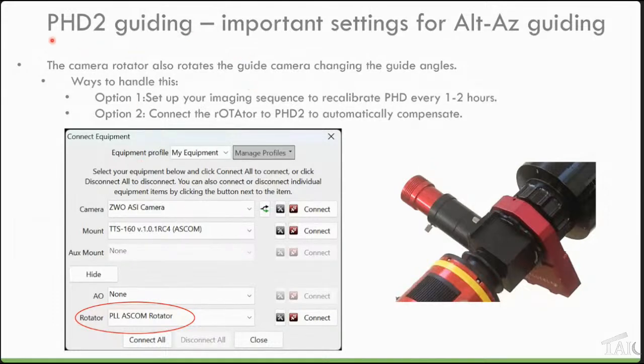Okay, next thing in PHD is that we have also the camera rotator. When that's rotating, doing the derotation following the sky, then the guide camera sitting here after the rotator will rotate. And that means that the calibration you have made in PHD will change over time, and at some point, it will not guide correctly anymore.